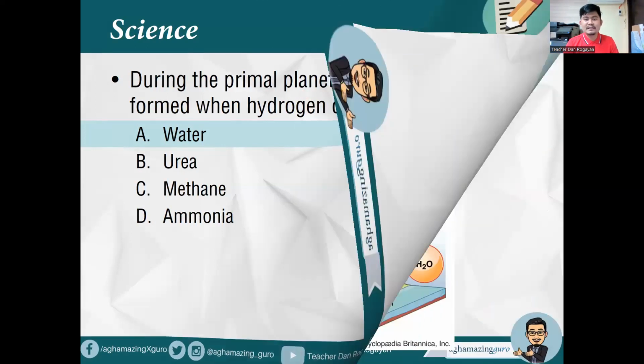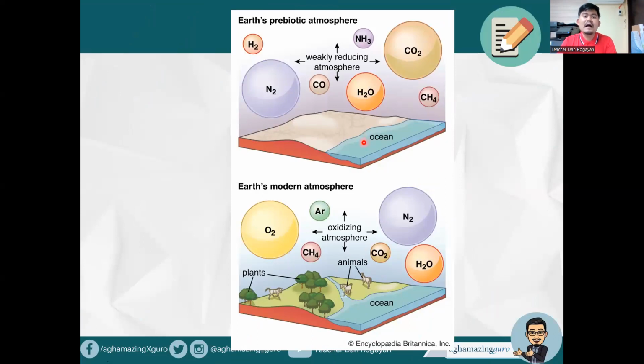All right. So next question. By the way, if we're going to compare, these are actually the prebiotic atmosphere. You could see that during the primal Earth or the early Earth years, nitrogen still is abundant, as well as carbon dioxide. There's also water, methane, ammonia, carbon monoxide, and the hydrogen molecule. A weakly reducing atmosphere. What can you observe in the primal Earth as compared with the Earth's modern atmosphere? What was your observation? Or anything interesting in comparing these two pictures of the atmosphere during the primal Earth and the modern scenario?